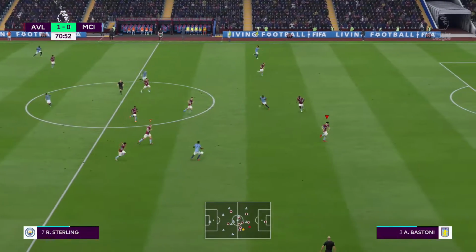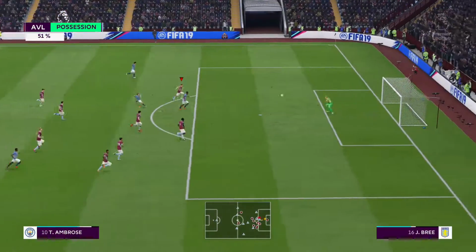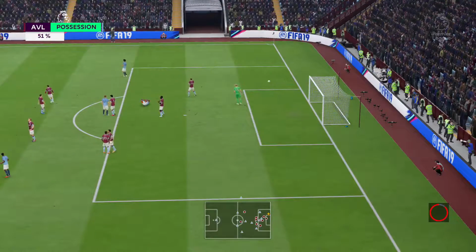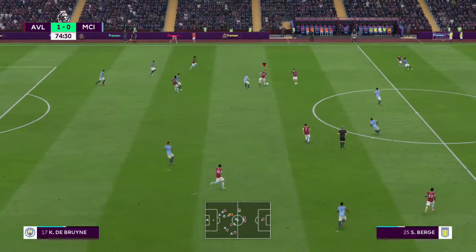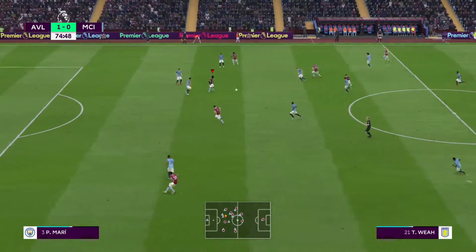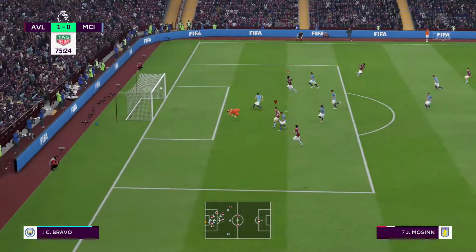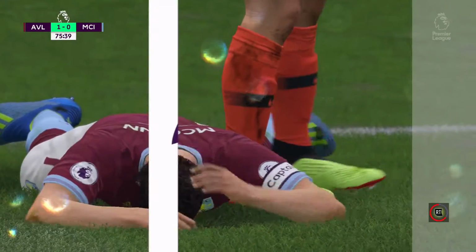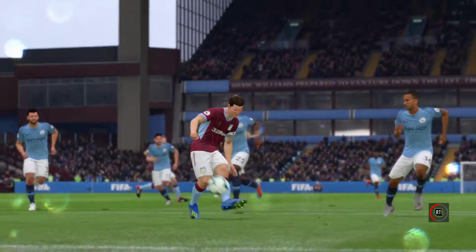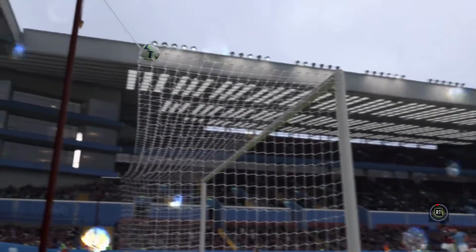Man City here, got it out to Sterling down the wing. He's knocked it inside, and a massive amount of space there for Ambrose, I believe that was, and he just knocks it wide. Terrible effort. Grealish onto Weah, and Weah's found McGinn. McGinn in free space, hits it. Oh, McGinn. Having scored 3 goals recently, you would have expected him to bury that opportunity, and he's knocked it over the bar.